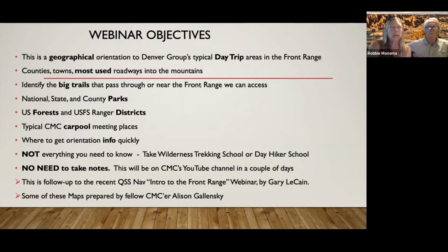You're going to hear about towns, trails. I didn't put passes in here, but you're going to hear about that, and different kinds of areas. And, you know, if you're going to meet at the fort, what does that mean? So we're going to go through all that, and you don't have to take notes because this will be put up on the YouTube channel as well.